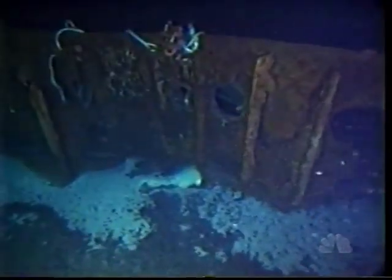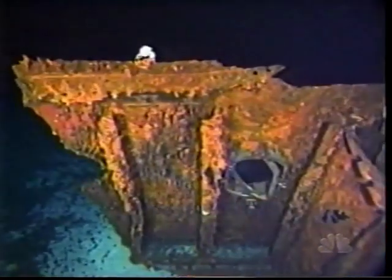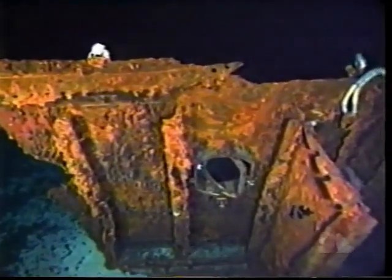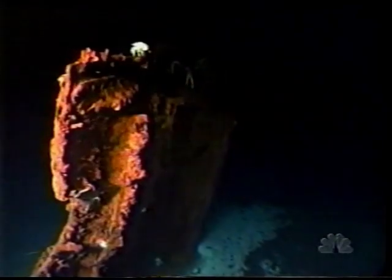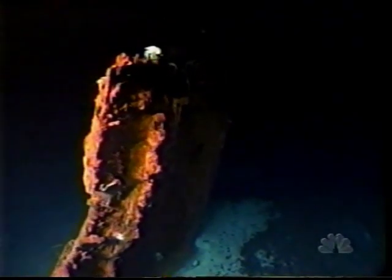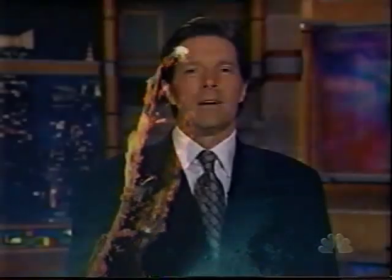And finally tonight, we will show you something else that is truly incredible. A 20-ton section of the liner's portside hull, the largest relic ever recovered from this deep ocean, marking a milestone in the history of Titanic. Raising that piece of hull would be a Herculean effort, a mission of man and machine over the elements, and a mission fraught with danger.